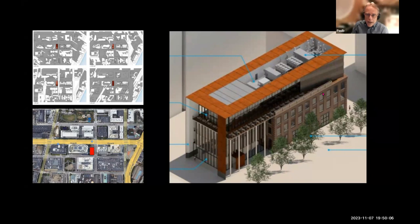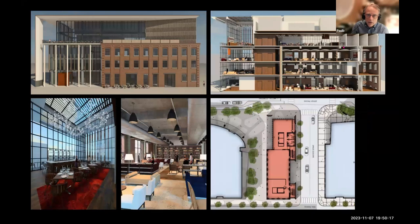We also added to the top of the building, and you can see here, creating a zone for all of the new mechanical equipment. And here in section, you can see the relationship between the new building, which essentially overlaps the old building, but carries the floor plates through.